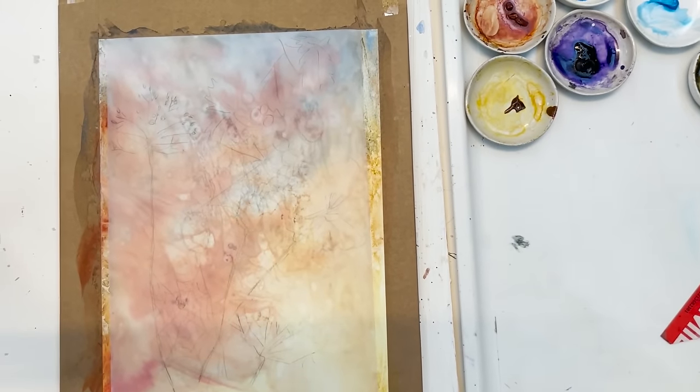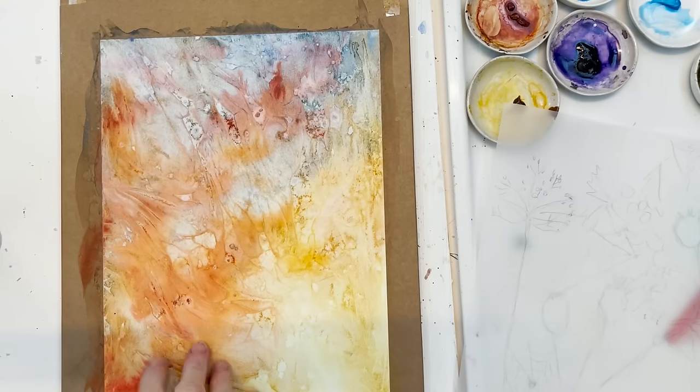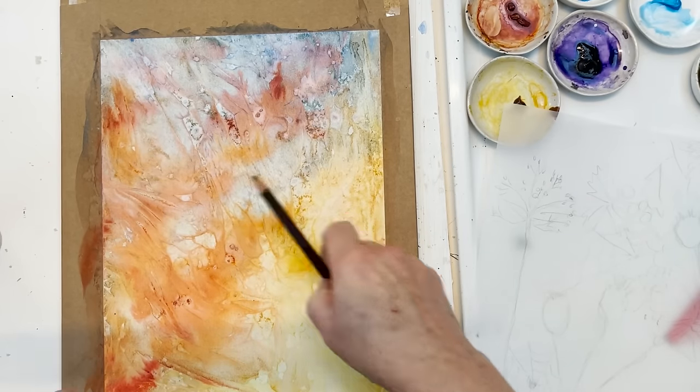Anyway, so what was I going to say? Yes, so they're quite old, but they still work fine. So to do this drawing on here, I'm going to use a watercolor pencil. And the reason why is because if you use a watercolor pencil to do the drawing, then when you come in with the watercolor, you'll find that any lines will just melt away with the water.